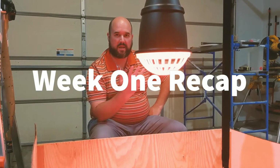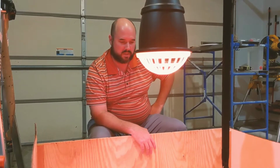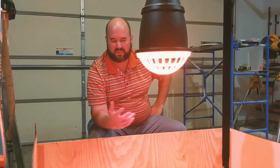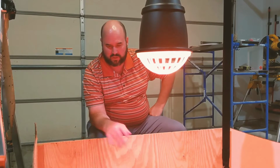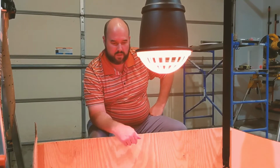Hi everybody, welcome back. This is our 1 week update of the baby chicks that we got. The baby chicks were about 9 days old, roughly, when they came from the hatchery. It's been a week since we've had them.